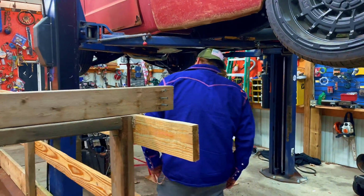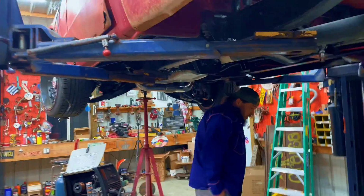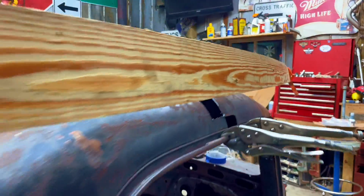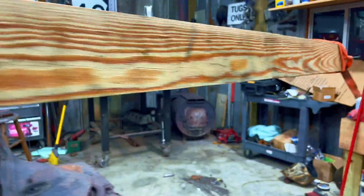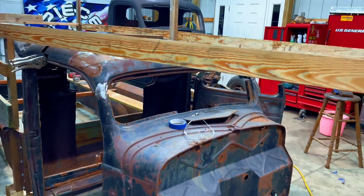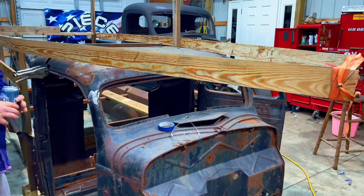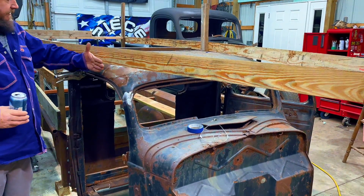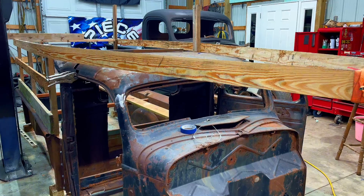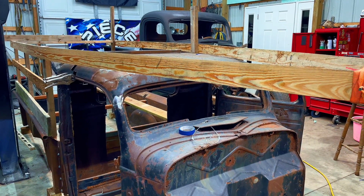So what do you think? Come up here. Go up there. What do you think we should do at the front? I don't really know. The more angled and tapered and rounded you go, the harder it is to finish. You know what I mean? I kind of like the way this did this. Yeah, I do too, but I don't think it should come out that far. My opinion.